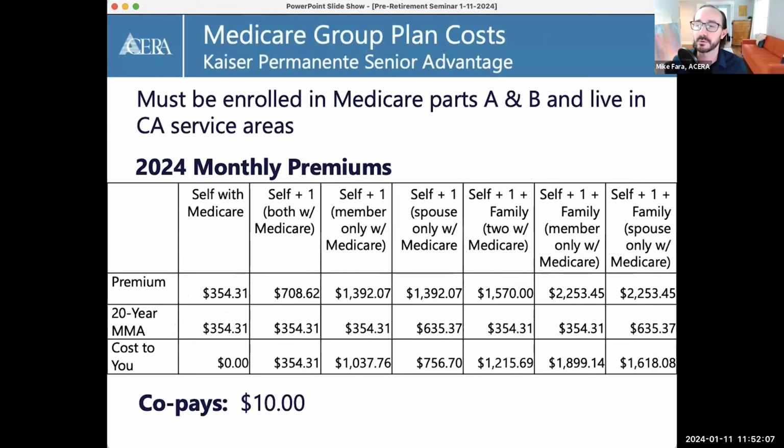There's a question up on the board. Can you enroll at any time? When you retire, could you go on your wife's plan, and then when she retires later, can you go on to the county's subsidized plans, these plans? And the answer is yes.